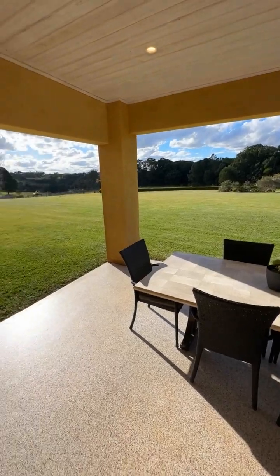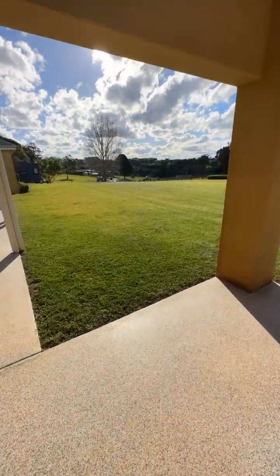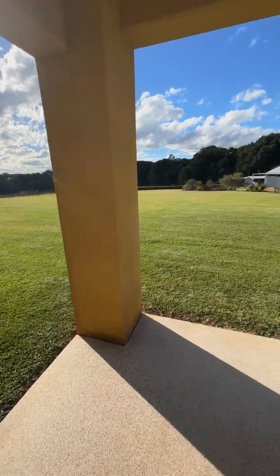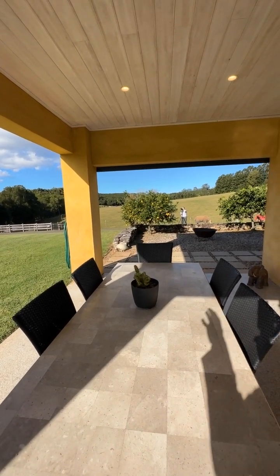And that concludes the tour of the internal spaces of the home itself. And now I will do a tour of the land and the sheds.